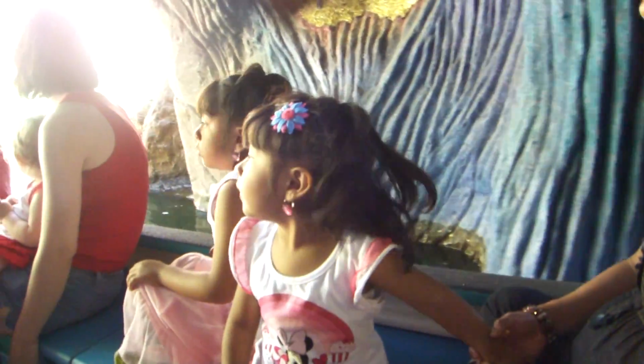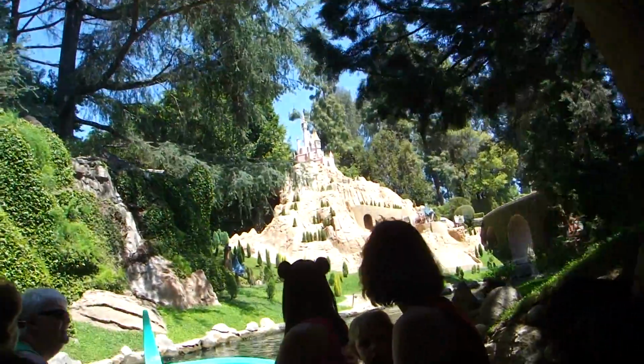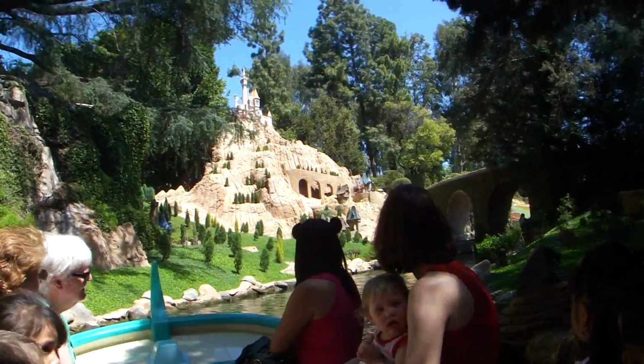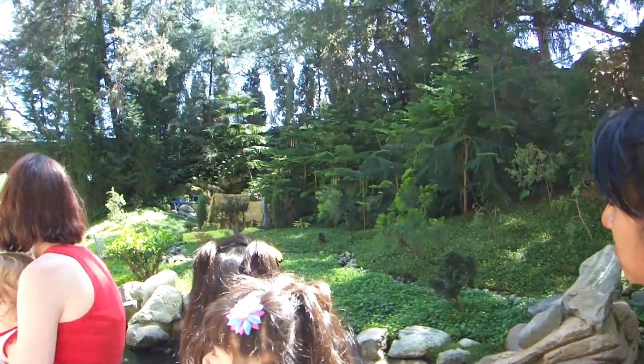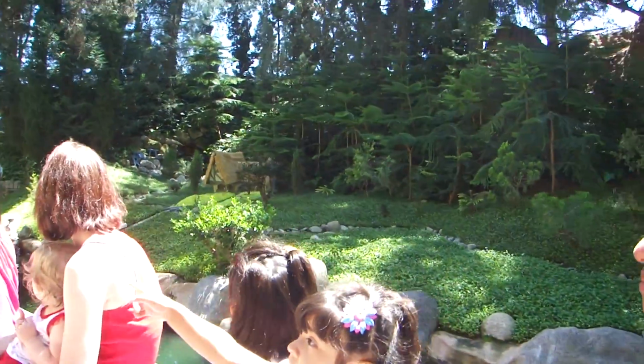As we exit the cave, to your right-hand side, you'll see the small cottage of Snow White and the Seven Dwarfs. And directly behind that cottage, nestled in the hillside, is a jewel mine, where the dwarfs still work today, and they continue to whistle.